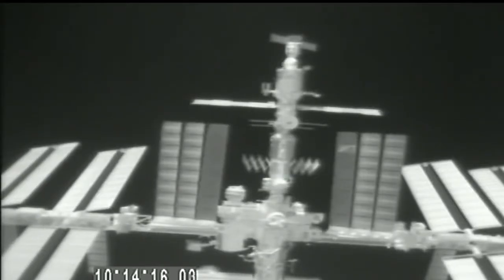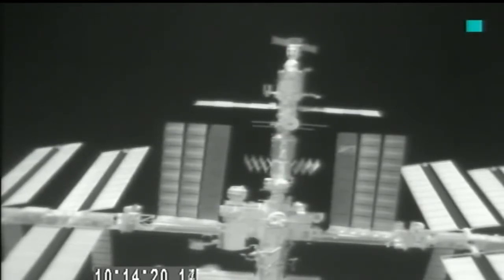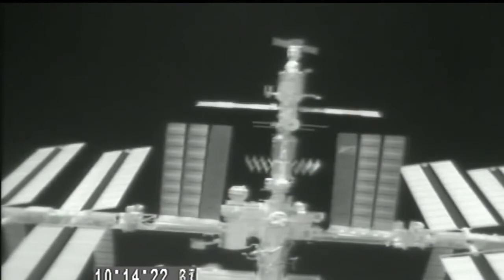For now, though, everything's still looking good with Dragon's departure. 2 burns down. The next one will come up in about 5 minutes from now at this point. And that will just continue to carry it away from the International Space Station. At this point, we are already just about 100 meters away, and another 100 meters will be outside of what's known as the keep out sphere. Again, that's just this imaginary sphere. Actually getting some view from some of the cameras on Dragon itself as it flies away from the station now.